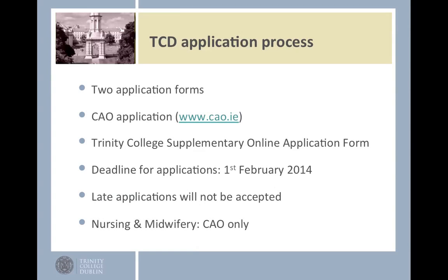Have any of you looked at the Trinity online, registered, set up your account and registered for that yet? Well, it is early and you're just undertaking your research, but you will need to do that. You need a CAO number to set up your account on mytcd.ie. The deadline for both application forms is the 1st of February.